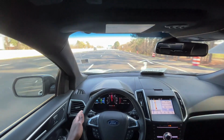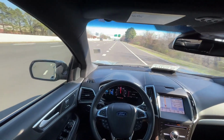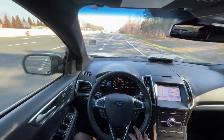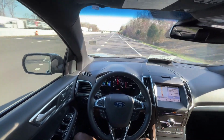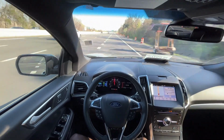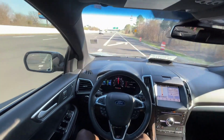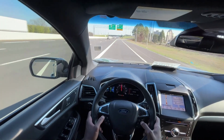Now I will say pretty solid sound acoustics in here, even though it's pretty windy outside today. Really good job. I can just hear the tag in the back being blown around just a little bit, but for the most part, really nice ride quality, really good sound acoustics. And these seats actually do, I like them, I really do. They bolster me just enough, but they're still not intruding on me in any way.